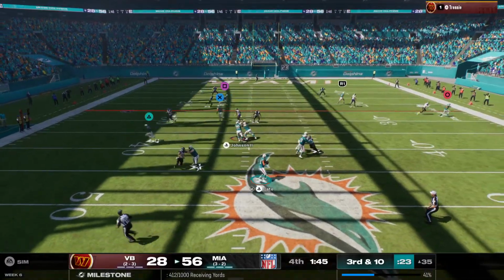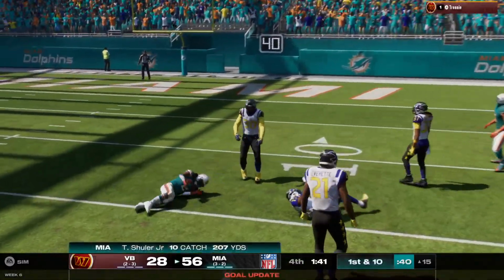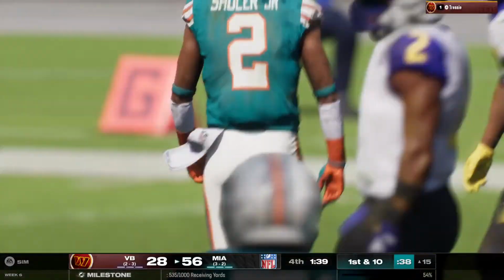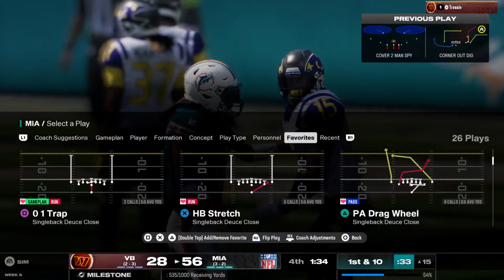On third down, they'll throw from the gun. Open man, right side. He's got it. And they're going to take this into the red zone to the 15-yard line.